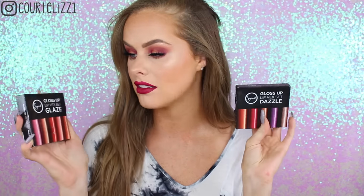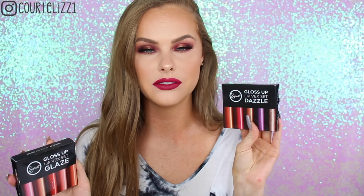Alright, so something else that I have been loving are the Sigma lip glosses, and I have talked about these before, and I did find out that they were having a special quad thing, so I did put them back in the box. As you can see, my boxes are totally destroyed because they were in the garbage in my room, but I dug through them for you guys so I could show you what they looked like. So these are the Gloss Up Lip Vex sets in Glaze and Dazzle. The Dazzle ones have shimmer in them, and these ones are not shimmery.